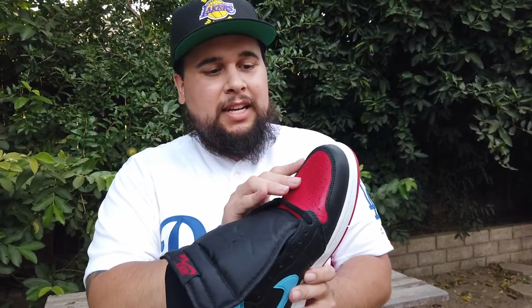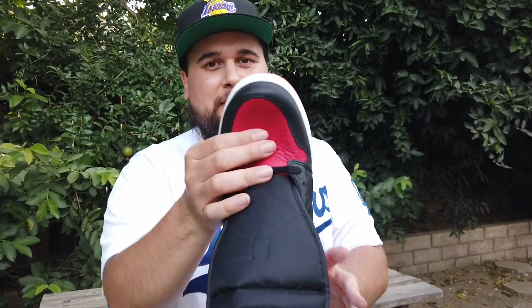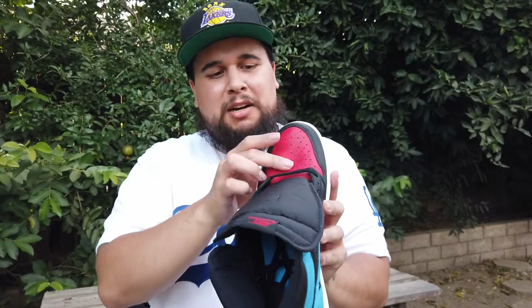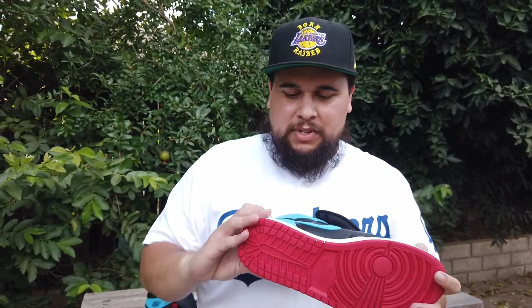The material itself, this leather, it's straight leather. This feels so soft. You can literally see me squishing it so much. These are gonna crease extremely bad, so make sure you get your actual size. If you get anything bigger, I think potentially down the line these are gonna start ripping. It just feels so soft compared to most of the Nikes that we see.